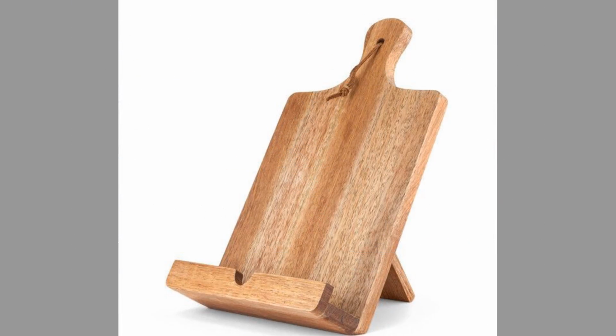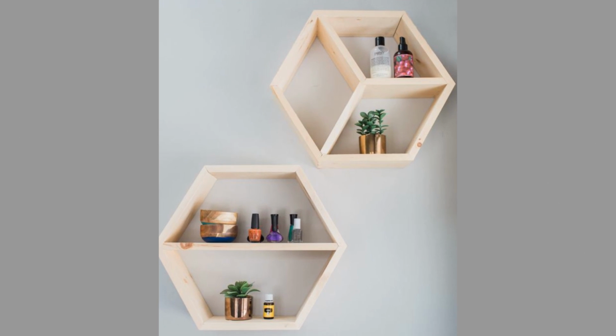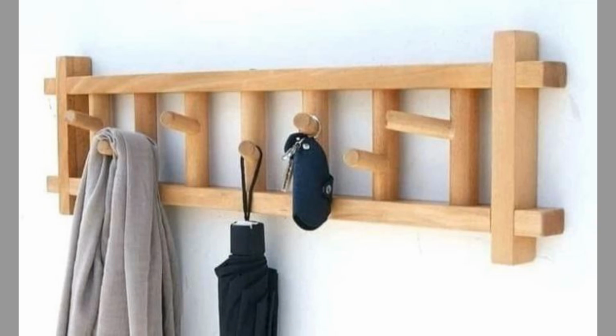The growing trend of DIY and handmade decor has also contributed to the popularity of scrapwood projects. Many individuals are seeking unique, handcrafted items to personalize their spaces and distinguish themselves from mass-produced alternatives. This shift in consumer preferences creates a market for scrapwood projects, allowing woodworkers to turn their creations into potential income sources.